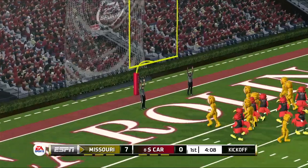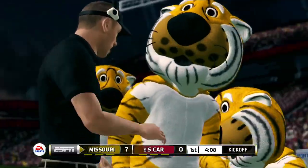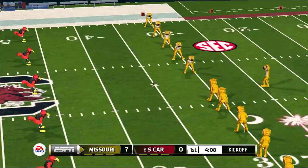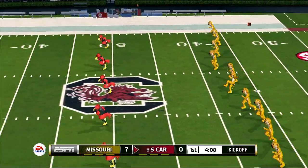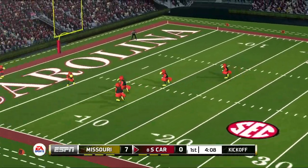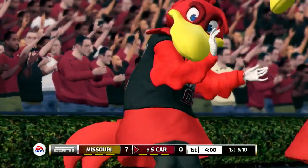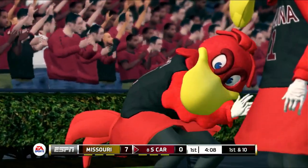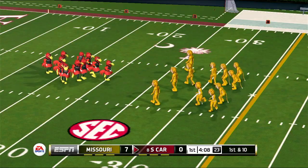He tacks on the extra point. A nice seven-play, 75-yard drive, and they come away with 7 points. Brad, I thought that was a textbook drive. I thought they did a really good job of showing balance, mixing the play calling with the run and the pass. Just an overall well-executed touchdown drive. The quarterback leads the team out on the field for the first drive.